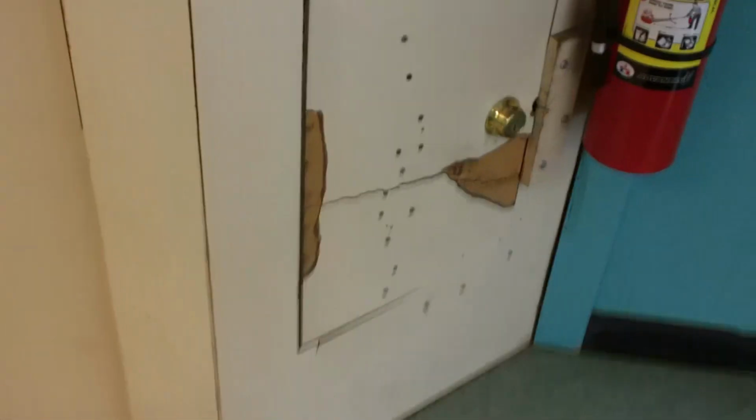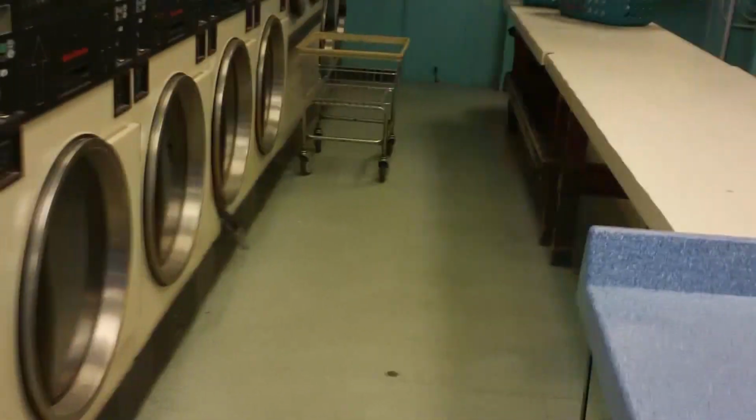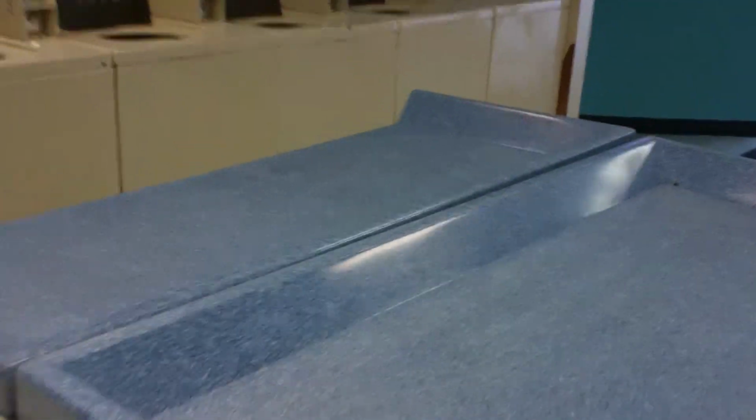This place definitely needs some maintenance work done. It's really filthy. It's up there with the NET Laundromat in Shirley in terms of poor upkeep. Although at the time, it looks like these machines are probably all in working order, so there's a leg up. You got a few workstations here. And a picnic table there.